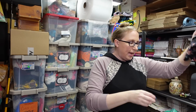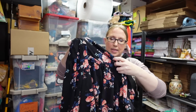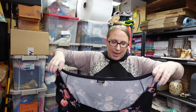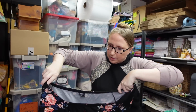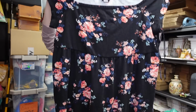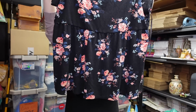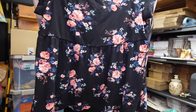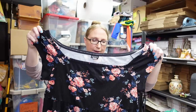I also have this one. This is also by Torrid. This one is a size 3, and this one is adorable. I love this. It is black floral. It kind of has a baby doll type style with an empire piece right underneath the chest area. So again, buy it now, $19.99.